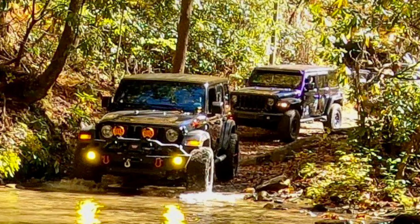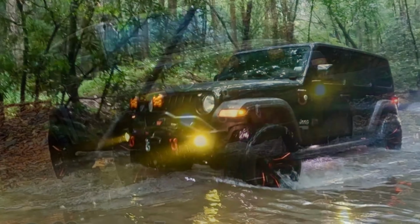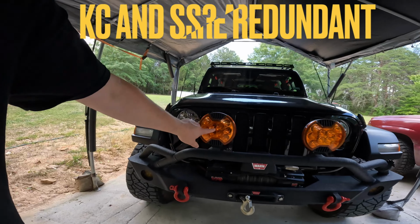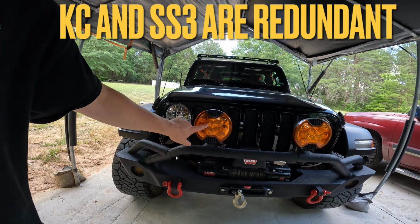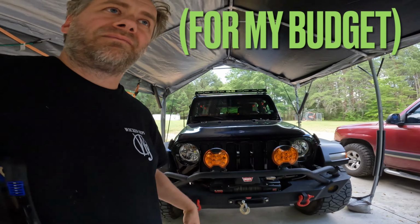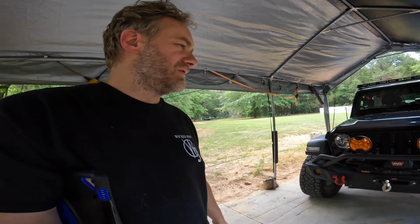The Diode Dynamics to me is kind of the signature look of my Jeep. The ones you see here in the bumper, these SS3s, it's kind of just the look. If you see a Jeep coming, you know it's me because those lights are on. These KCs, I kind of wish I'd gotten some with spotlight in the center and floodlight on the edges. But either way, they're good, they're fun. I still like them, but maybe they were kind of a useless mod. Could have gotten away with not doing that one.